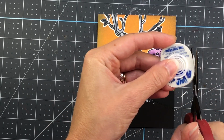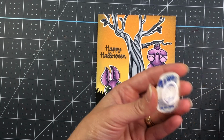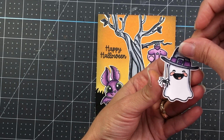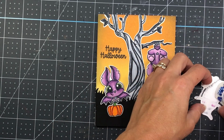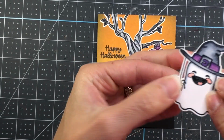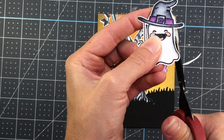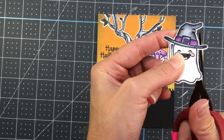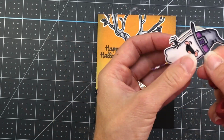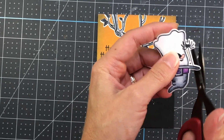But because the wobble piece is a little bit too wide, I have to trim it down so that you cannot see it behind the ghost. So I just keep positioning that ghost over top of that wobble just to make sure that I have cut off enough, and then I decide to go ahead and attach the ghost to it and then just come in with my little scissors and just trim off the parts of that wobble piece that are extending beyond my stamped image.